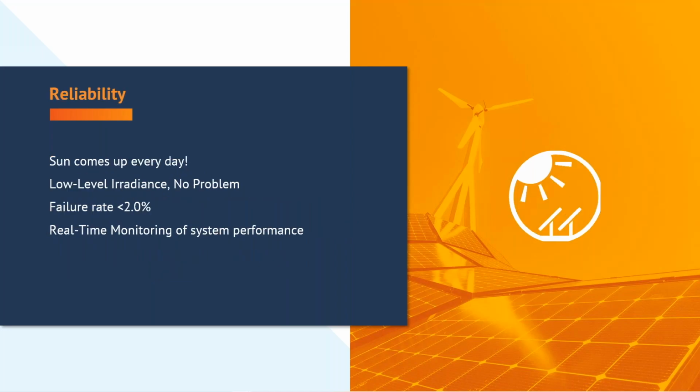And it's reliable. You know, as it says there, the sun comes up every day. In fact, I've always been willing to offer a money-back guarantee if the sun ever runs out of power. Even if there is a low level of sunlight, you still will produce energy. If there's some shade, if there's clouds, if there's overcast, PV produces energy pretty much any time unless it is dark outside. And I even have seen systems produce on an extremely rare occasion 1 or 2 watts overnight with a really clear sky and a really bright full moon, which is something really neat to see.